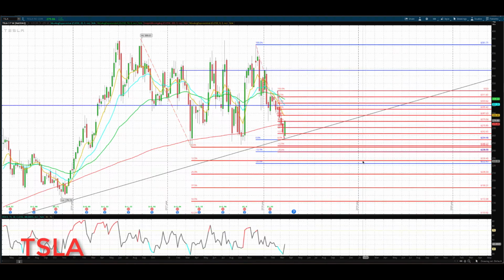Let's go back to the weekly. We're now clearly out of the oversold condition, so it's back to more neutral. The only bullish pattern is this bullish engulfing bar. So on a continued rally next week, really watch for that 287 first key level of resistance.